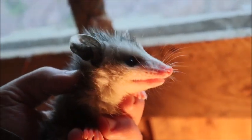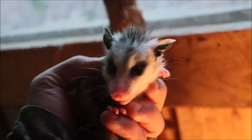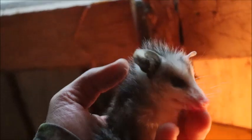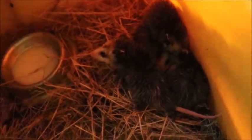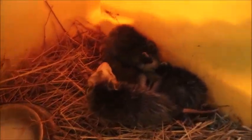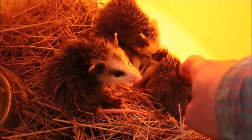So the baby opossums are kind of not exactly what you'd usually hope for in your brooder pen. If you guys saw the little video, we just shot some footage of them. Now I'm gonna let these guys get a little bit bigger, and then they should be let go. So we figured while we had them, we will give them some food and care, keep them warm. They hang out together.